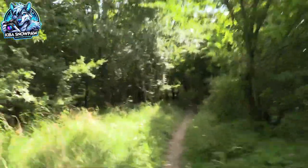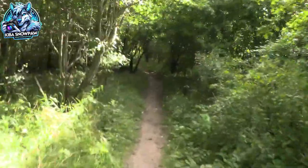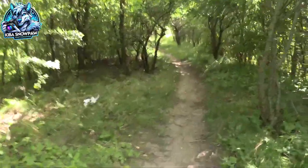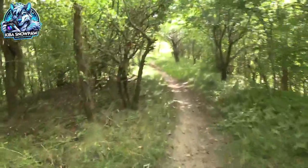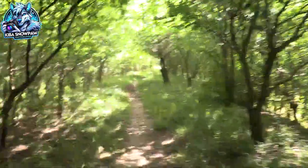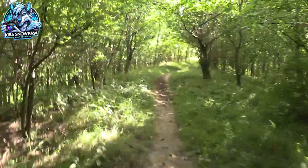In macro mode, the manual focus becomes almost essential. The autofocus struggles significantly when attempting to lock onto small, close-up subjects, often hunting back and forth without success. By switching to manual focus, you can achieve the precise control needed for macro photography, although the softness at 300mm remains a limitation.